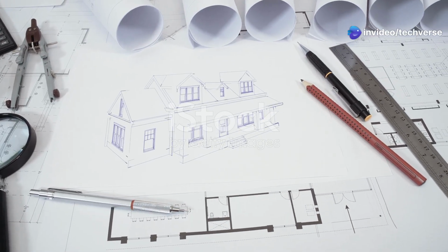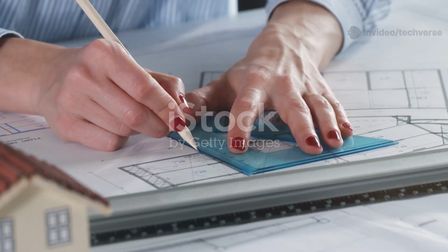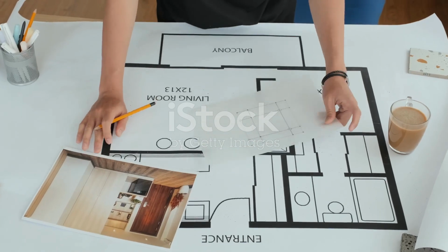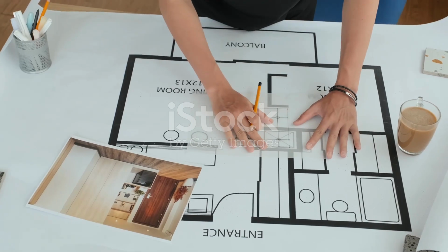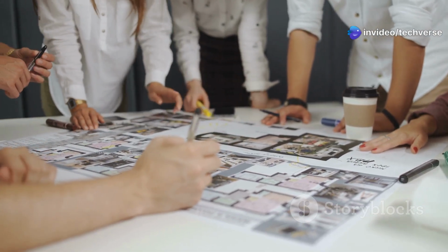Imagine building a house without a blueprint. You start with an idea, but changes along the way become difficult. Agile methodologies are like having a flexible blueprint for your projects. They help teams adapt to change and deliver value quickly.